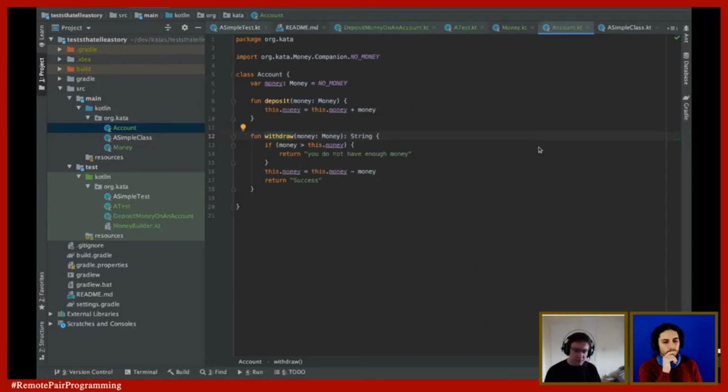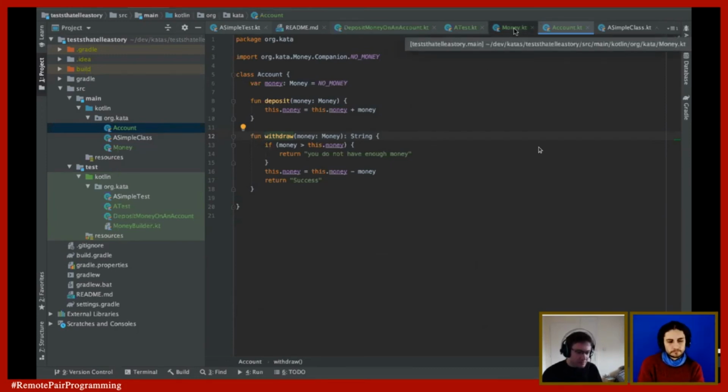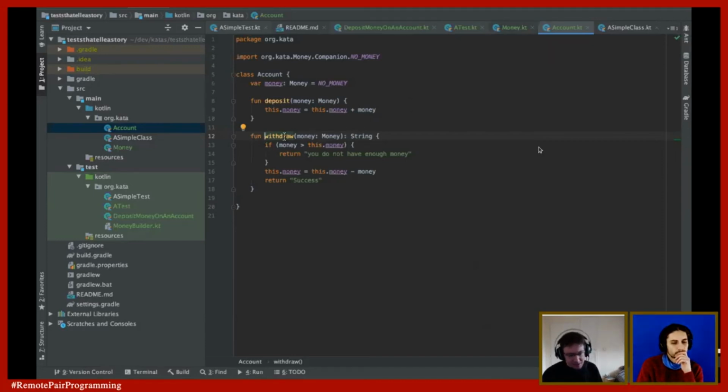Do you want to try this? Yeah, let's do that. I'm very curious how that works because I've never done it like that. Okay. So if I change the signature of the withdraw method right now, I'm going to break everything, so I don't want to do this. What I would do is extract strings first into constants. So strings that are duplicated between production code and testing code. We have two of them.